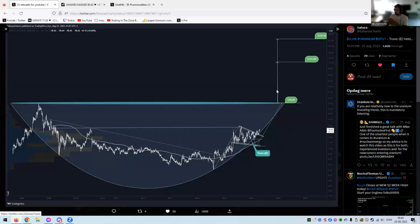Sahara again, similar. This is the U.UN, the Sprott Physical Uranium Trust. I don't know exactly what this is. I think this is one of his techniques. I don't know any specific details to it. I think you can see here the lows held, and now we're climbing higher. Again, we need to take out this $20 level, and we are getting there. I don't know exactly where we are today. I think we are at 19.